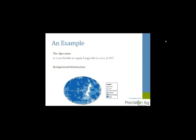Yeah, of course. So just a little bit of background about this field or trial. This was an irrigated corn field that we received some hail on in the middle of June. I guess it was just prior to the V5 growth stage, and so we had a lot of questions on the profitability of applying fungicide at that early growth stage, and especially after hail. So we thought this was an opportune time to evaluate this. So we simply stated the question, is it profitable to apply fungicide to corn at V5?